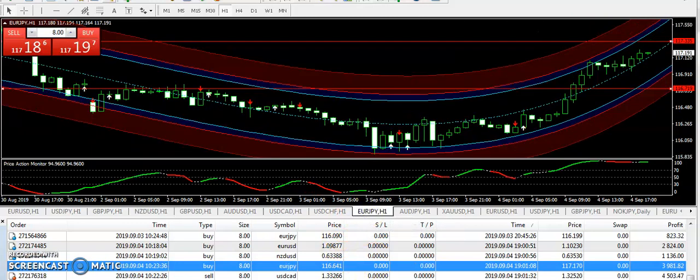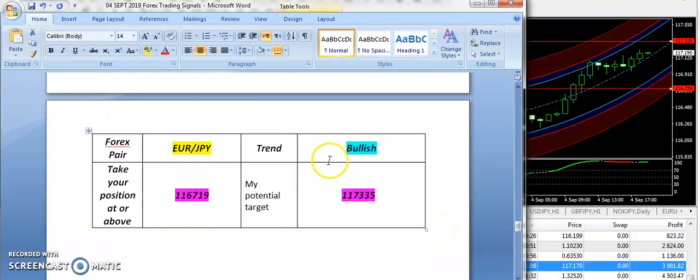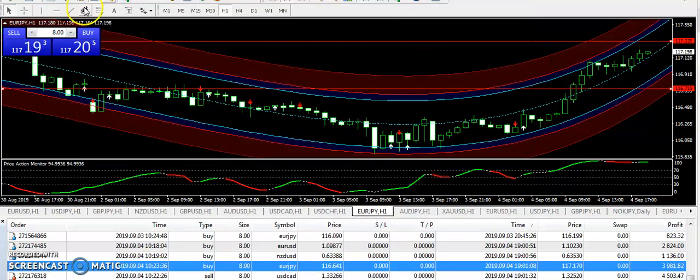Next, we are going to talk about the EURJPY. Let me take you towards the signals report. EURJPY with a bullish expectation from 116.719 and 117.335 is the target price. You can see first of all it has closed above the entry, and that was the perfect time to enter into the trade. Look how sweetly EURJPY has gone up, almost near to the targeted price. If you have traded EURJPY in a bullish manner, then you must have ended up with a massive profit.